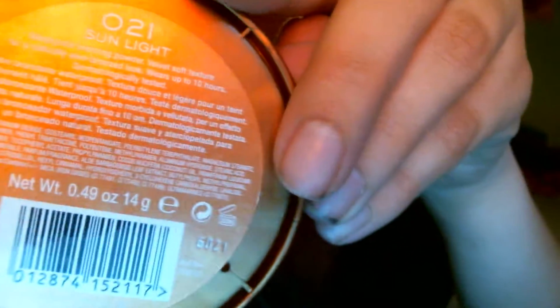Actually, I missed a face product. Sorry. My last face product is this Rimmel Natural Bronzer. I have it in the shade Sunlight, number 21 Sunlight. And I really adore it. And this sun is still here. But it's just a gorgeous natural bronzer. I use it to contour a little bit. I use it around my cheekbones, my jawline, my forehead. I really, really adore this bronzer, and it's really inexpensive.